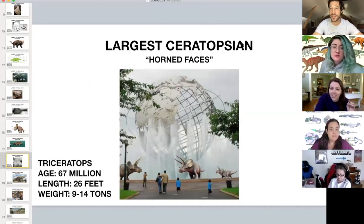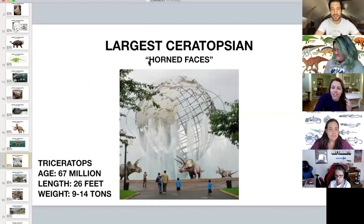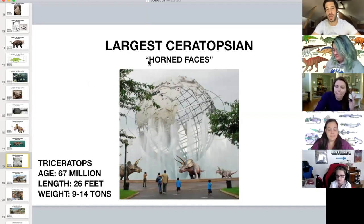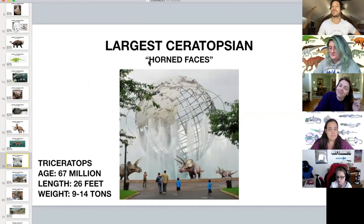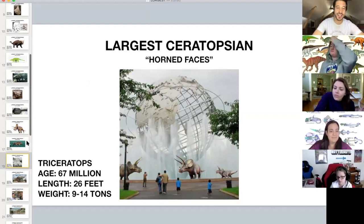This area was featured in the first Men in Black, also the 1964 World's Fair. Yep. All right. Yeah, some people got it. Flushing, Queens, Corona Meadow Park. Yes, Flushing Meadows, Corona Park. This is way, way, way eastern Queens. This is where the site of the 1964 World's Fair was. This is also where the New York Hall of Science is. Shout out to my former place of employment. That globe is large, but so is the Triceratops, as the largest Ceratopsian.